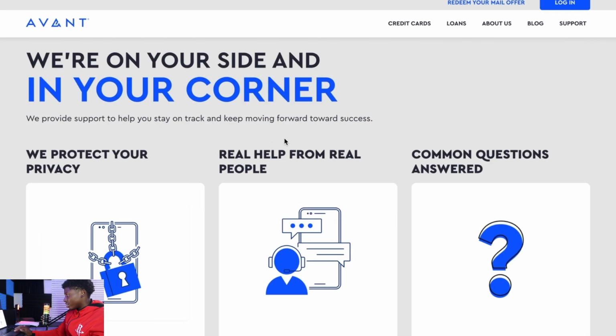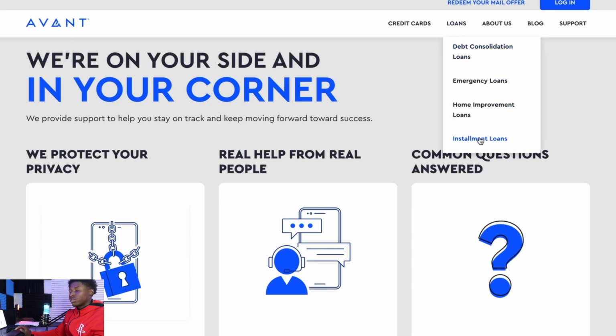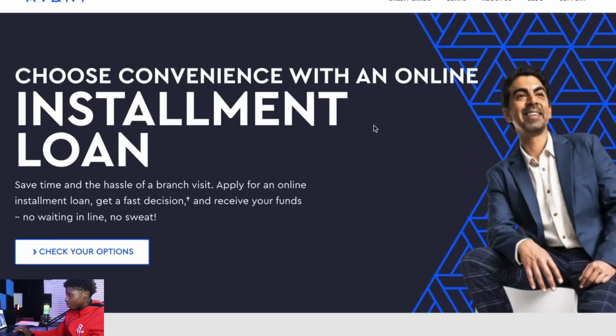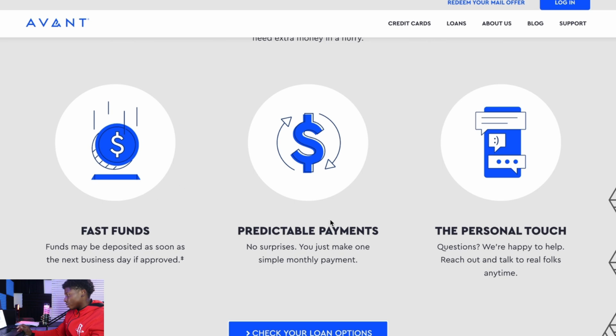But what we're trying to get to, guys, is these loans up here. So they have debt consolidation, emergency loans, home improvement loans, and installment loans. So installment loans is pretty much your regular personal loan. It's a regular direct deposit loan, fast funds, predictable payments, and the personal touch.